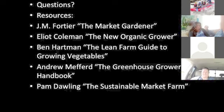And then Andrew Mefford, when you get into greenhouse growing, he's a tremendous resource there, really drills down into best practices for growing under protected spaces. And then Pam Dalling, I mentioned, she's actually got another book as well called the Hoop House Handbook, I think is what she calls it.